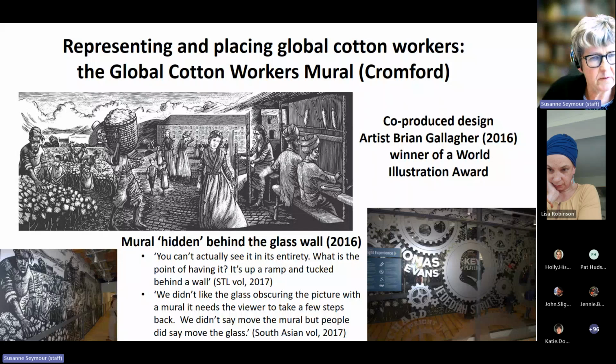However, our involvement came quite late in the development of the visitor centre, and the layout changes made to incorporate the mural led to its partial obscuring behind a decorated glass panel. And you can see that in the slide on the right. So there were illustrations on glass which obscure the mural. On the left, you can see the mural, which you can view close up by going up a ramp.